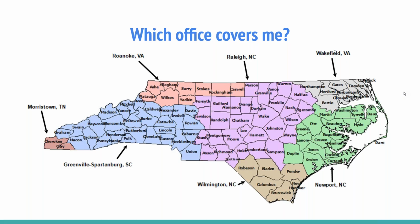There are 100 counties in North Carolina, and those are covered by 7 different offices. 3 of those offices are physically located in North Carolina. The 31 purple counties are covered by us, the Raleigh Weather Service office. There's also an office in Newport, North Carolina, near Morehead City, and one in Wilmington, North Carolina.